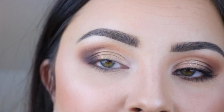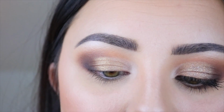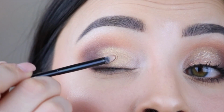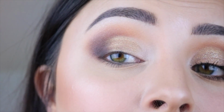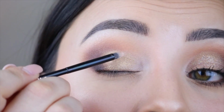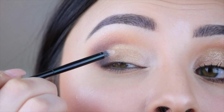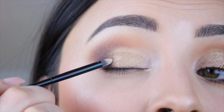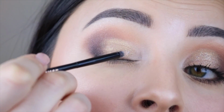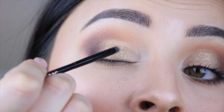What I'm doing first is picking up a little bit of that liquid off the top of the lid and applying that directly to my eyelid space. So we'll slightly ruin what we already did. But again, if you were not planning on doing glitter, you obviously would not need to ruin what we just did. So I picked up a nice layer of that glitter and I'm just going to press that on.